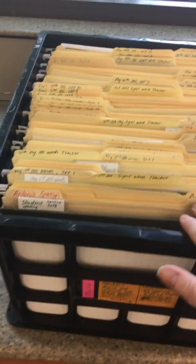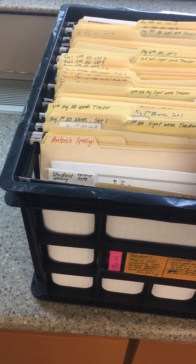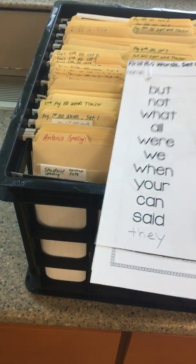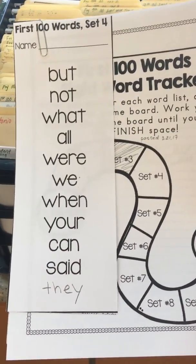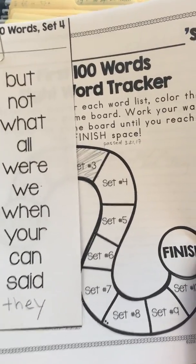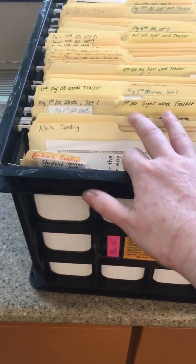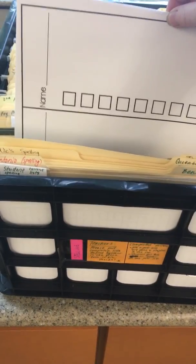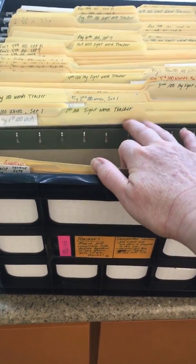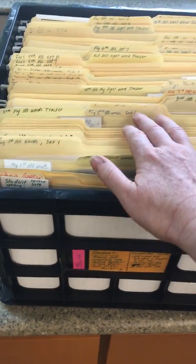So I have in the front, each individual student has a folder, and in the folder is a tracker, and to the front of that is their word list for whatever it is that they're working on. As they master it, it gets colored in, and I have the educational assistant write down the date that they passed it. Behind that is my spelling test sheets. They just look like this. So there's copies.